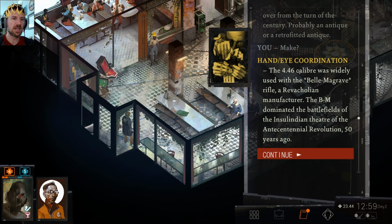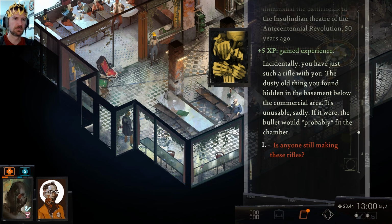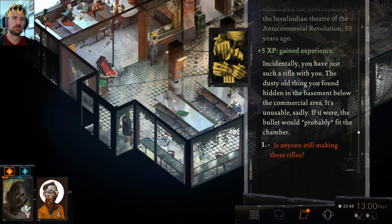Anyways, yeah, so he was shot by a revolutionary, huh? Sounds like the Union to me. Incidentally, you have just such a rifle with you. The dusty old thing you found hidden in the basement below the commercial area. It's unusable, sadly. If it were, the bullet would probably fit the chamber.